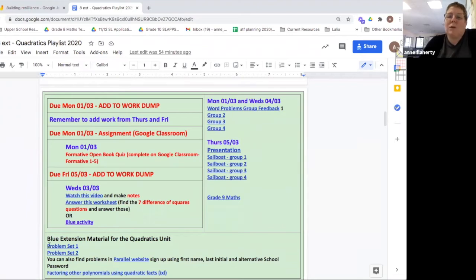We call it blue. If you think about ski slopes, you've got your green ski slope, your blue ski slope, and your black. So we tend to use green and blue. Those are our code words for blue being something that's more of an extension, and you've got that option to try at all points.